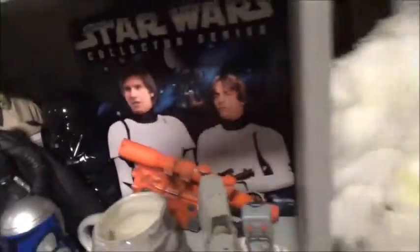Alright. On to the next shelf. 90s Wampa.